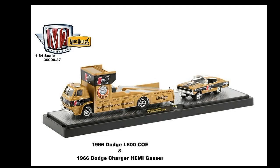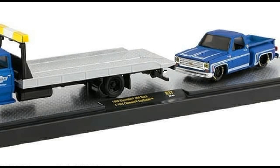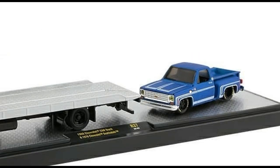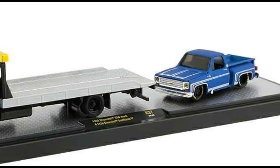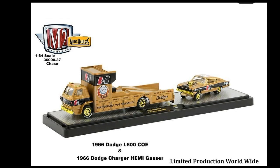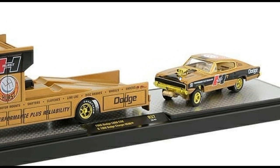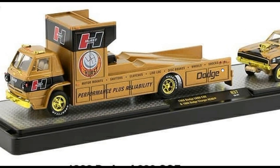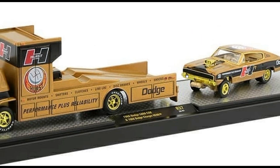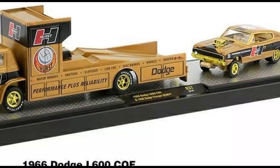They are fabulous. And then the 68 Chevy C60 truck right here with the Scottsdale right here in blue. So low stands for this pickup. And here's the chase version of the Dodge L600 COE with the Dodge Hemi Charger. So they've got gold accents on some parts of the car, like the base, the rims, and the engine right there. Yeah, so that is all for today's news.